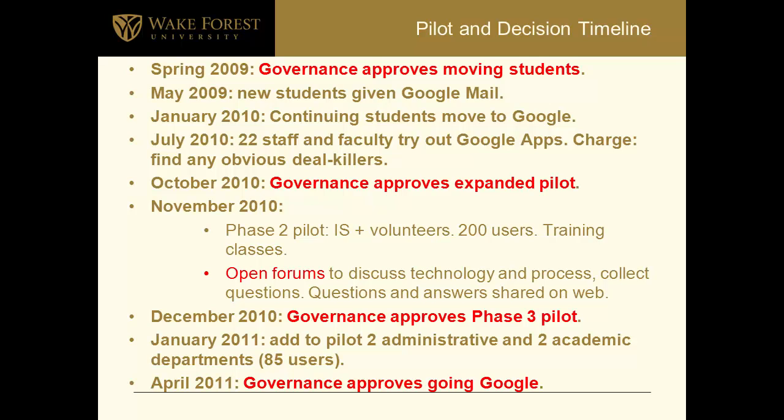We covered all questions and kept a running list of questions and answers on a web page. After those forums and after collecting a lot of questions and features we needed to be looking for, we went before our governance groups and they approved our phase pilot. The pilot added 2 administrative departments and 2 academic departments, so there are 85 users. And so we continued with that.